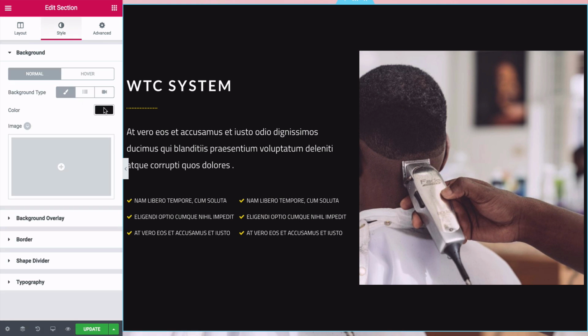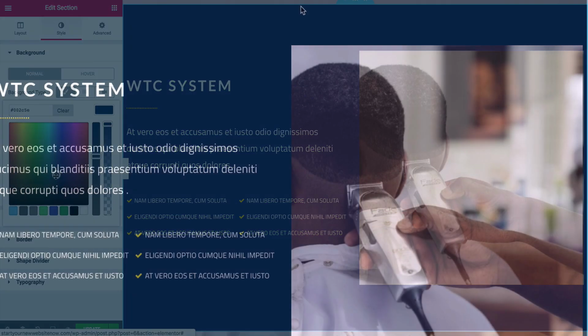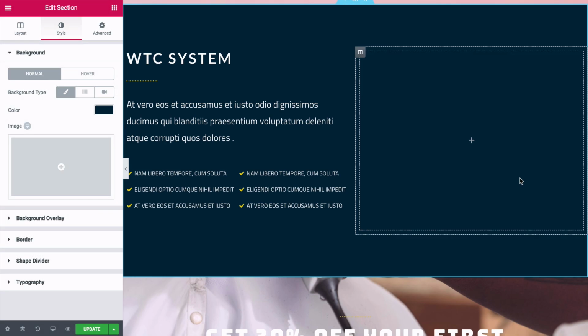And I'm going to change the background color here to like a navy blue, like a darker blue here, just like that. And then I'm going to remove this image. Make sure you click on this icon and not this one on the left here, because this is the whole element itself. So you want to go over to this one, right click and delete. And now you're left with this.